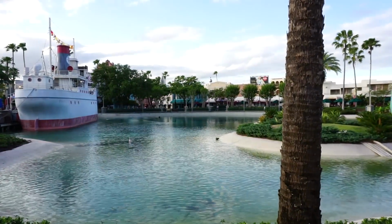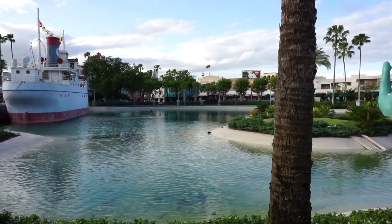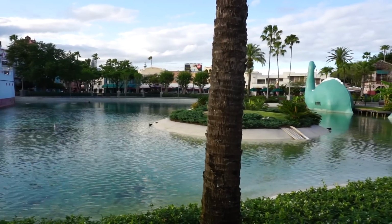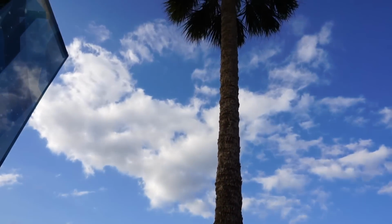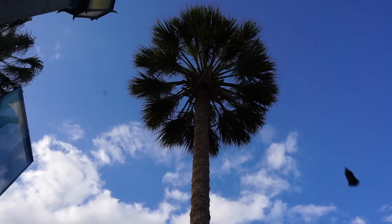You can see a better view of that fountain I was talking about. Across the way is Hollywood and Vine restaurant. And you can see some of the buildings from Hollywood Boulevard. Pretty wild. This is where that photograph was taken. And it's crazy to see just how large this palm tree has gotten since 1989.